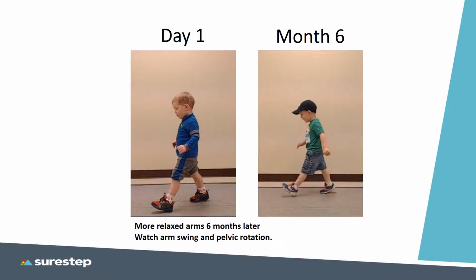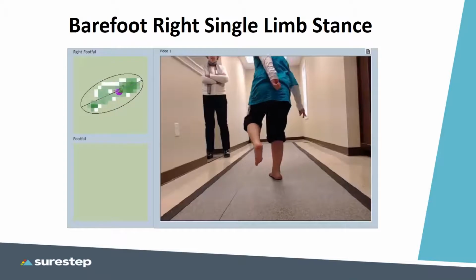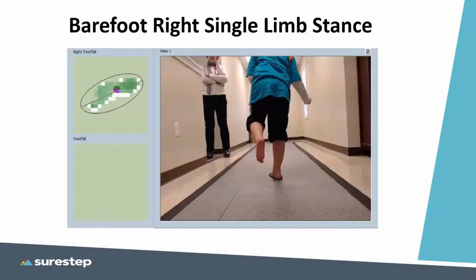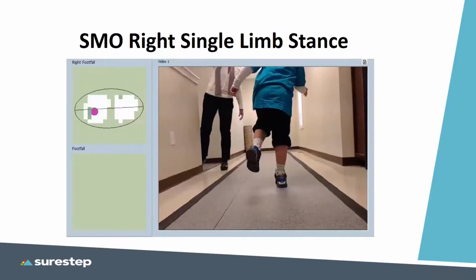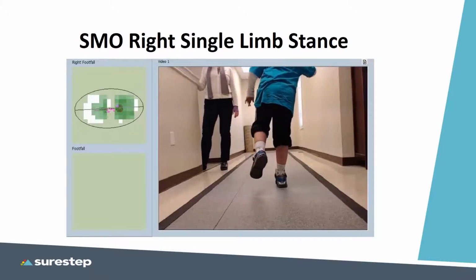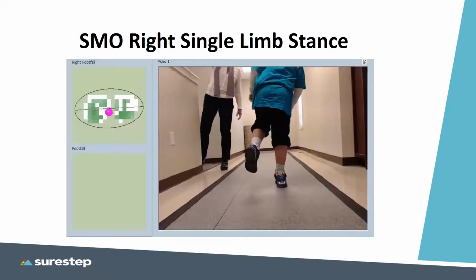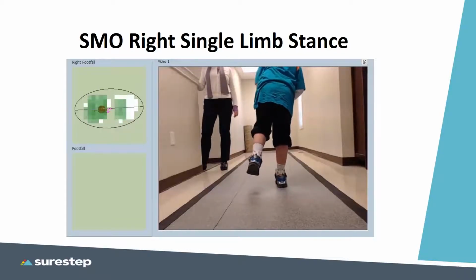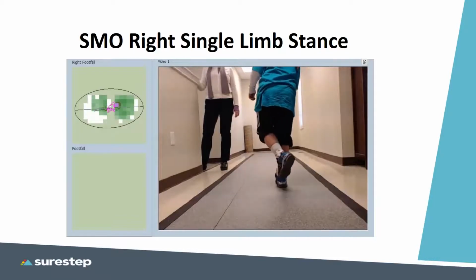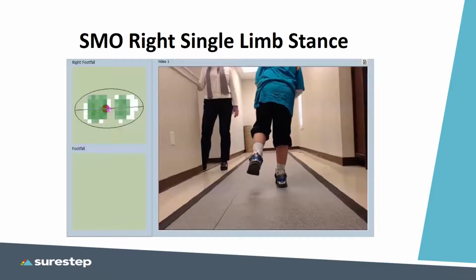Now comparing barefoot right single limb stance, we can see much better stability. Now looking at right single limb stance in the SMOs and shoes, we see significantly better postural stability, reduced upper arm swing for compensation, and ultimately we're able to provide stability with mobility through the SMOs, creating better balance reactions, single limb stance, as well as overall improved postural control.